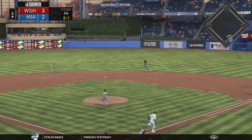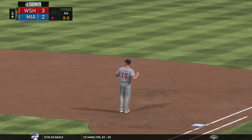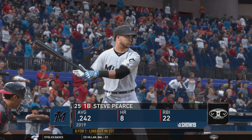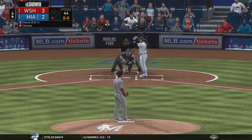This is flared out towards second. And an off-balance throw is in time as he takes one away. Wow. The first baseman. So the base is empty here with one away. And that'll bring in the outfielder who's played for every AL Eastern Division club in his career, Steve Pierce.